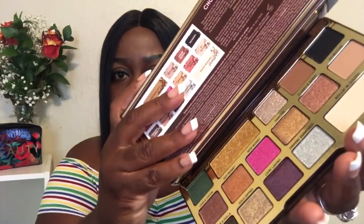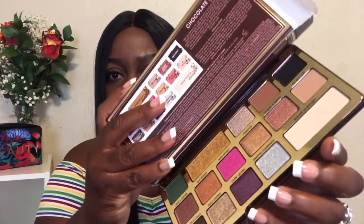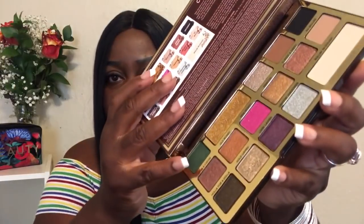And look at this gorgeous hot pink shade right there. Oh my goodness, I can't wait to use that one, especially, and then this green. Oh my goodness, these are so pretty, you guys. I am not going to swatch them because they just need to stay pretty like this. When I do use it though, I will show you guys the swatches, probably on Instagram.